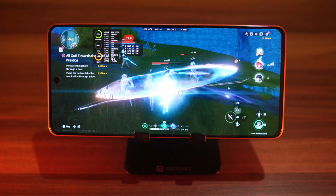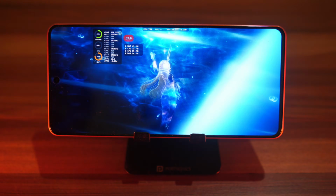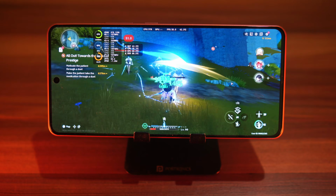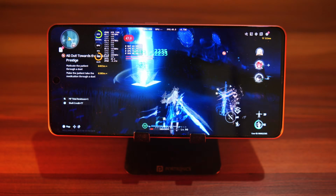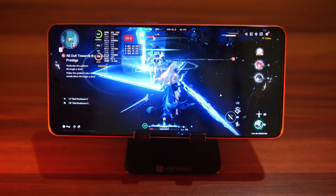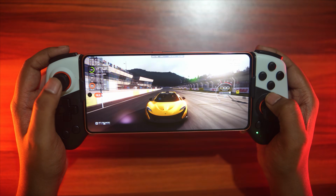My main shtick about iQOO is that iQOO phones need to be absolutely perfect at gaming. They need to absolutely slay gaming performance because that's what they're marketed for. That's their whole USP. So I don't want to have to complain about performance at all. Performance needs to be perfect as per the capabilities of the SoC. No funny business, no unnecessary throttling.